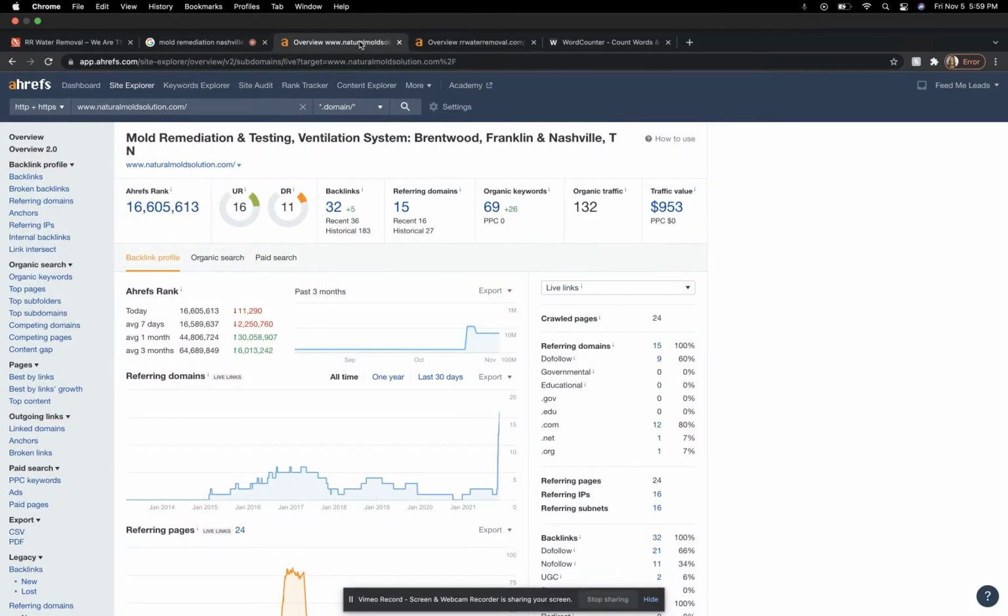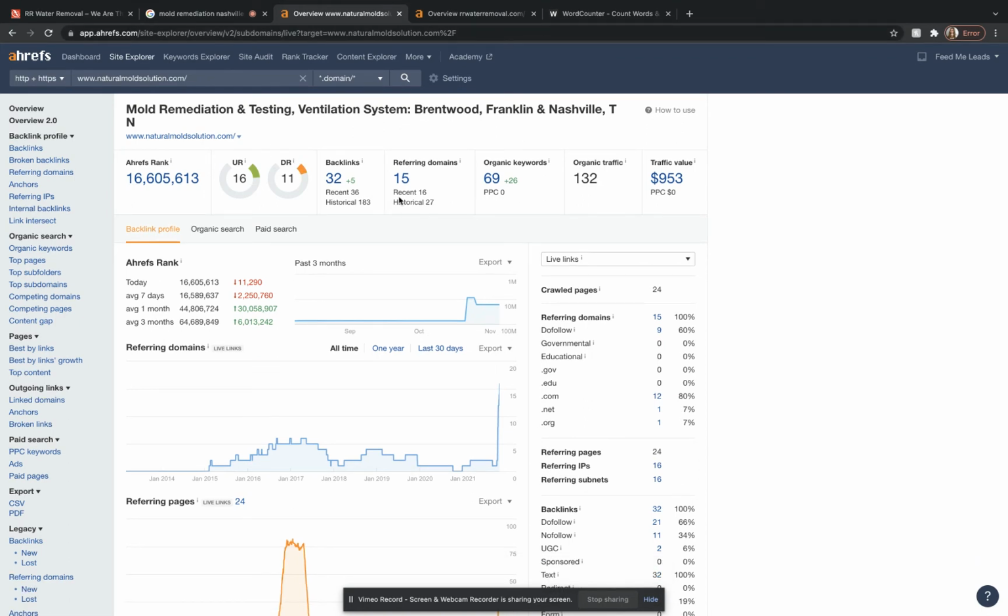And if you guys try and do this on your own, I highly suggest you use this. This is called ahrefs.com. It's around $400 a month, but it gives you a lot of really good info. And so right here, we can see the guy we just looked up has 32 backlinks from 15 different domains and ranking for 69 keywords.